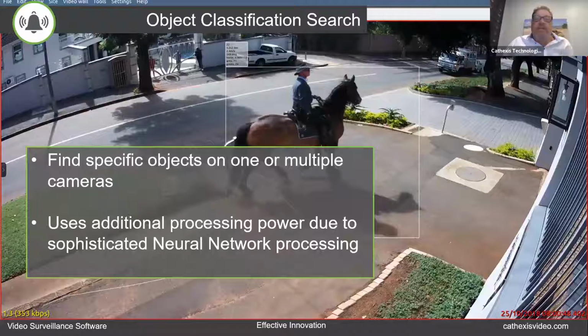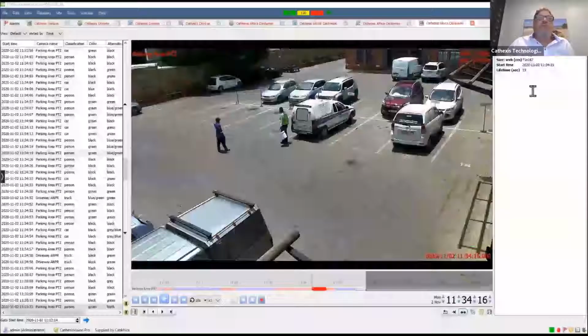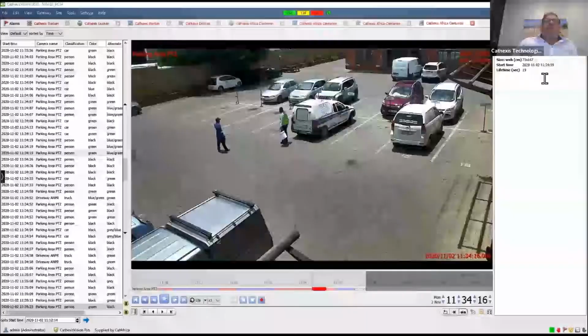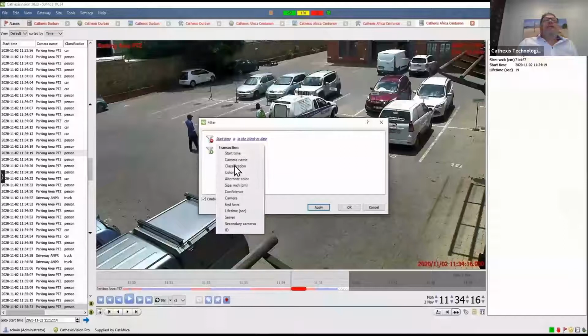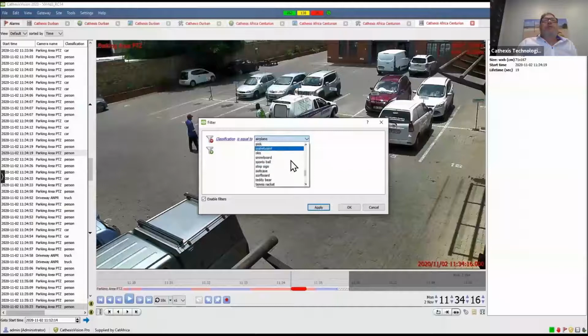So I'm going to show you a video of the object classification. I'm going to go straight into a search. On the left-hand side, you'll see obviously all the transactions. So I'm going to go and look for a particular item. Right, I'm going to look for all motorcycles in the cameras on the site.